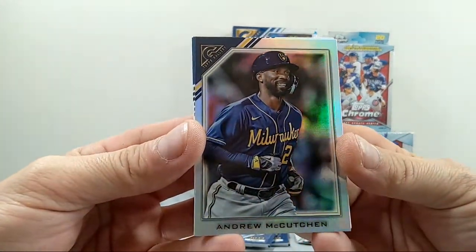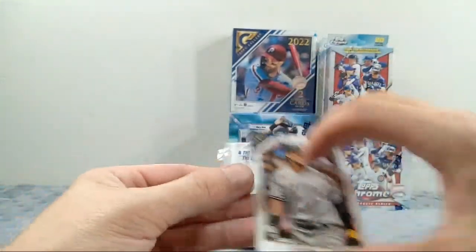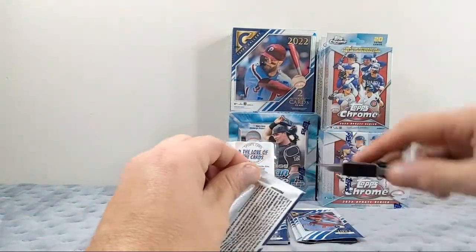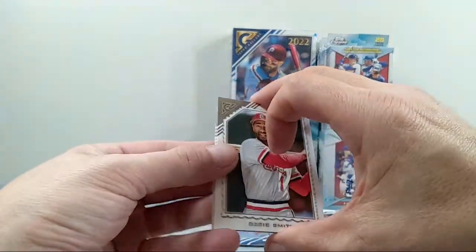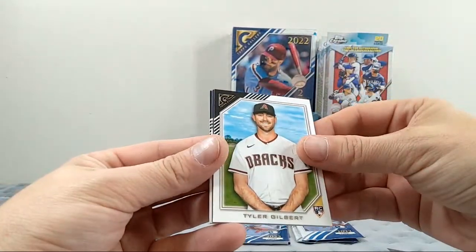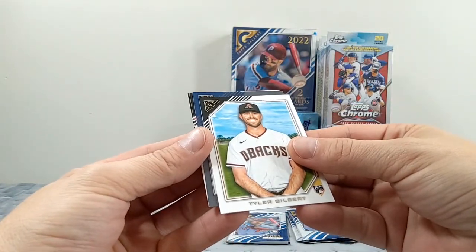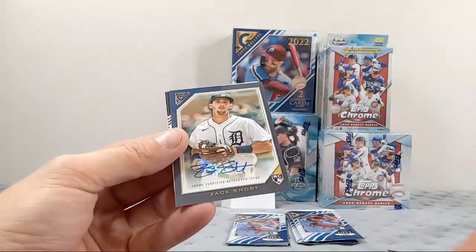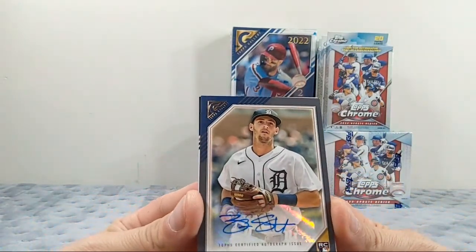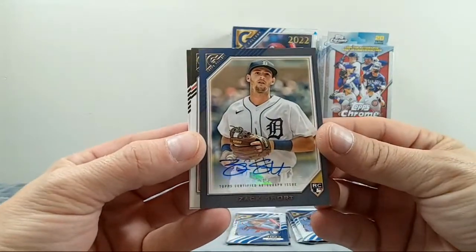Lindor, Andrew McCutchen, Milwaukee, foil, Matt Vierling, Aaron Judge. And we got Ozzie Smith, Tyler Gilbert. I think we got something here again. I think this is another, our second auto. I thought that was Torkelson. Detroit. Zach Short. I thought we had a Torkelson rookie there for a second. Rookie auto Zach Short for the Tigers.